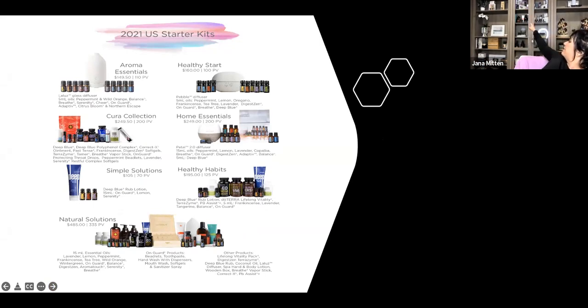As a matter of fact, that second shelf there, I don't know if you can see it, it's just full of products. That's the Natural Solutions kit. You get that whole shelf full of stuff for $485. It's amazing. And that's a great way to start if you want to ditch and switch a lot of products.